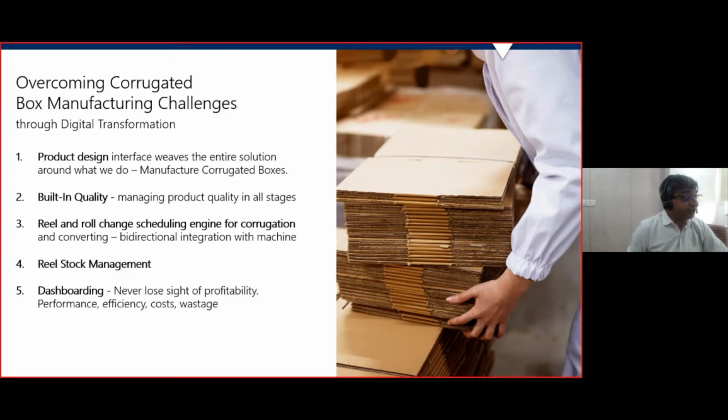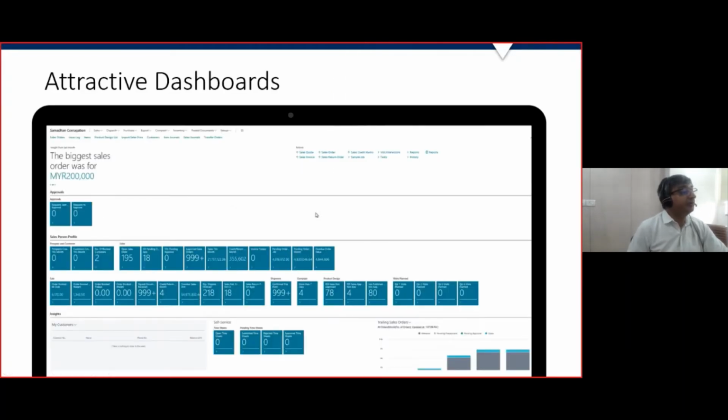Bernie was mentioning dashboarding. We know very clearly and graphically what is happening, so we don't lose sight of anything. A typical dashboard would look like this, and there is a dashboard for each role that people play. If I am a production scheduler, I would see this dashboard specific to my role. And if somebody like Bernie, the head of finance, sees the dashboard, she will see the things that she is concerned about. So this tells you whatever you want to know as soon as you log in, and that's a great help. So you know what is going on.